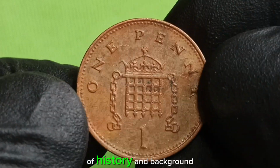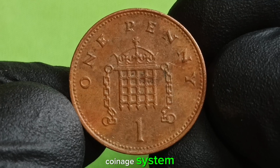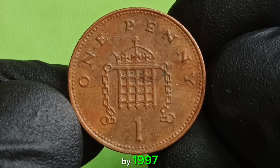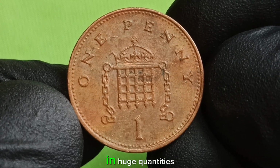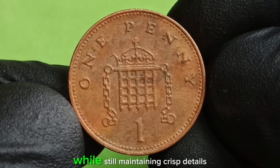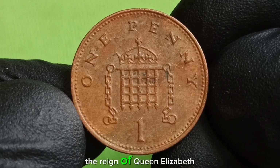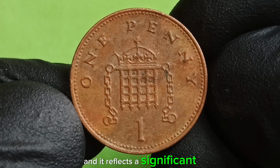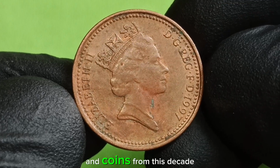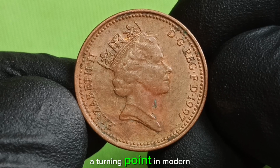Let's start with a bit of history and background. The 1997 UK one penny is part of the decimal coinage system introduced in 1971, a monumental shift in British currency. By 1997, these coins were being minted in huge quantities, but only a select number have survived in circulated fine condition while still maintaining crisp details and original features. This coin was issued under the reign of Queen Elizabeth II, and it reflects a significant era in British coinage. The 1990s were a transitional period, and coins from this decade are now being sought after for their connection to the end of the 20th century, a turning point in modern history.